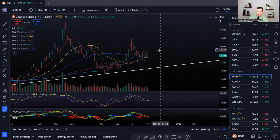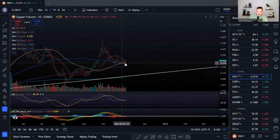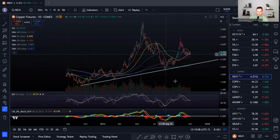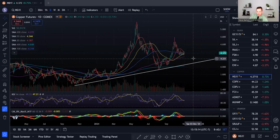And copper, paging Dr. Copper, is exactly flat for the week. So not up, not down. I thought last week this was going to be sideways or down, and it looks like that's playing out. I kind of think the same for this week, probably sideways, maybe slightly up. It looks like it's obeying this 50-day moving average right here. But the one line that I really don't want to see it break is this white upward channel trend line, although if Lobo Tigre is right, it probably will.